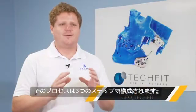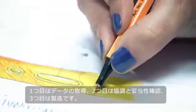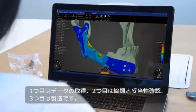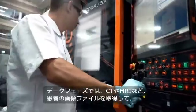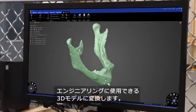Our process has 3 steps. Number 1 is acquiring the data. Number 2 is the co-creation and validation. And number 3 is the manufacturing. In the data phase, we start with the patient's imaging files, so the CT and the MRI, and we convert it into a 3D model that we can then use for engineering.